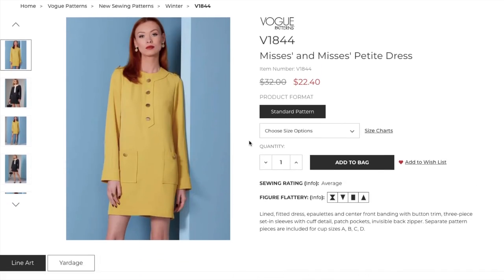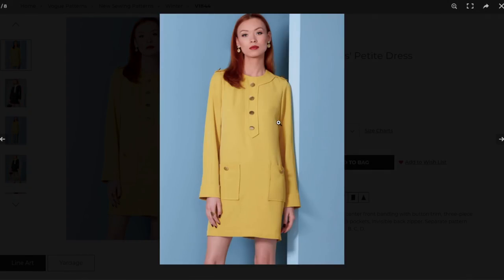All right, here is a Mrs. Petite dress. Lined fitted dress, epaulettes, which are the shoulder things, and center front banding with button trim, meaning the buttons don't work. Three-piece set-in sleeves with cuff detail. Patch pockets, invisible back zipper, separate pattern pieces for cuff sizes.